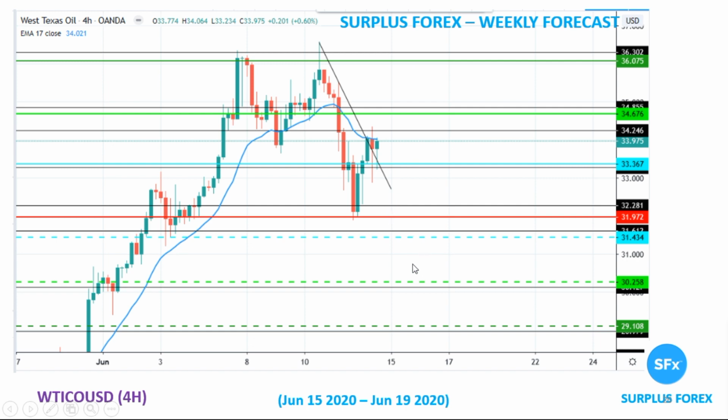As of now, if it falls to 31.43, it'll be a good entry point here. As of now, I expect it to rise.